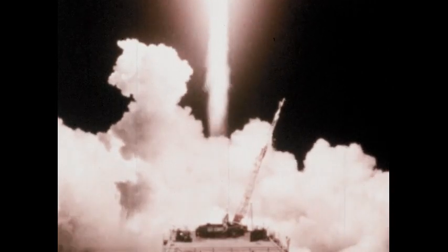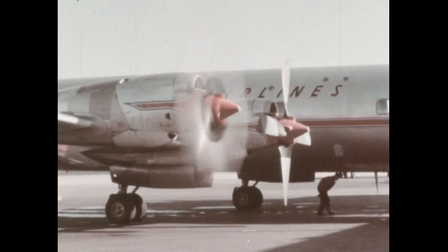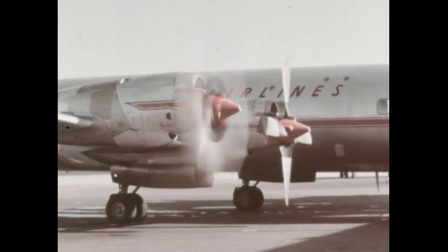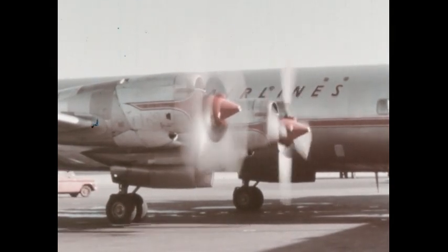Power from expanding gases can be used in still another way. In this turboprop engine, hot gases from fuel burned inside the engine push against a wheel called a turbine. The turbine turns the propeller. A turboprop engine is one type of gas turbine engine.